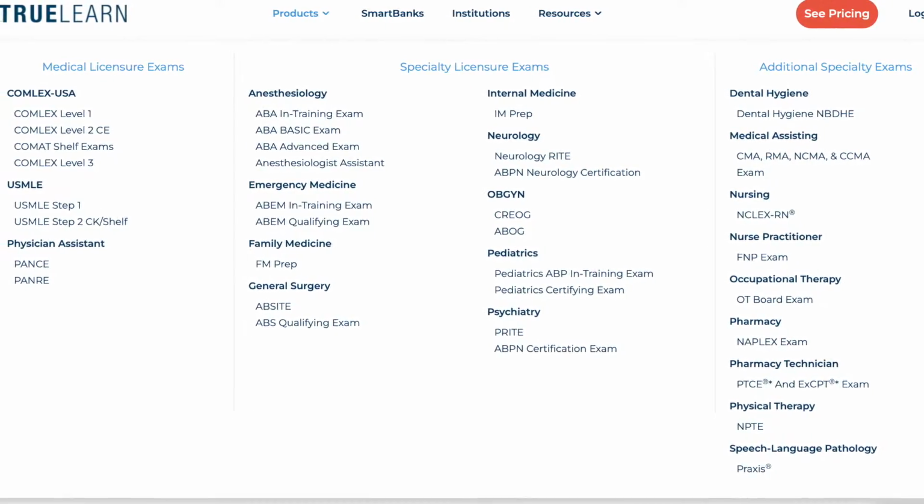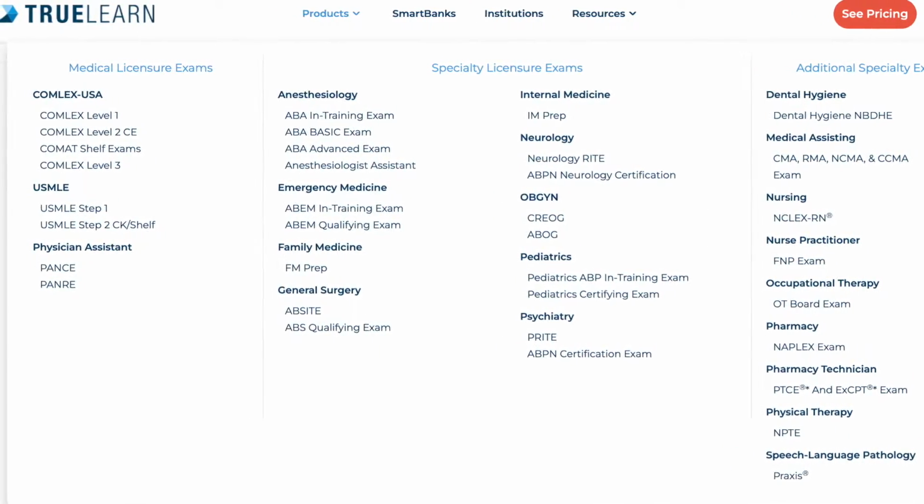A lot of people think of TrueLearn as a DO only resource, but honestly, guys, it's for everyone. They have question banks for not only COMLEX, but for Step 1, Step 2, for anesthesiology, for emergency medicine, for family medicine, and so many other specialties. So it's not a DO only resource. Anybody can use it. It'll benefit you by helping you prepare really well for your board exams and your in-training exams. And I know I'm just one person and it's great to get the opinion of others.